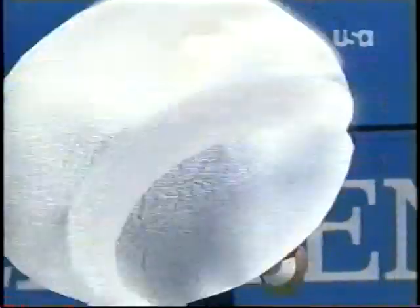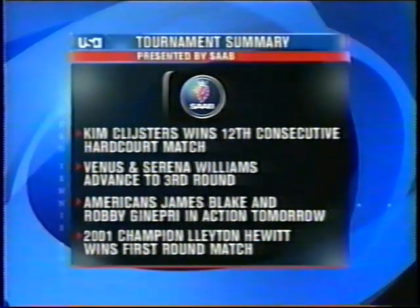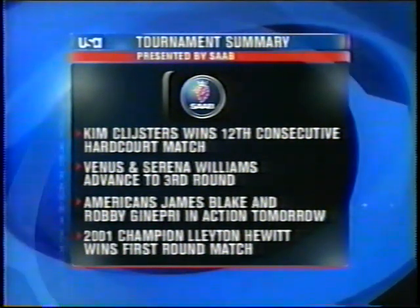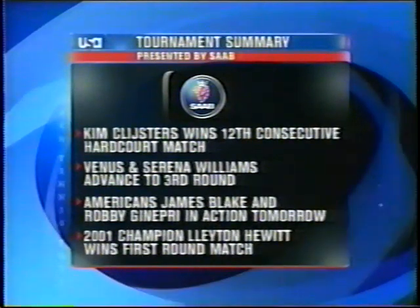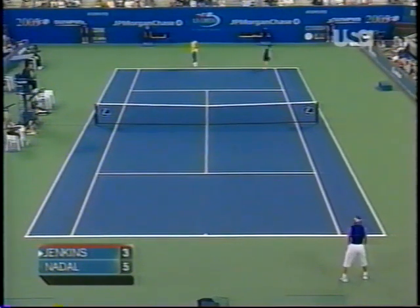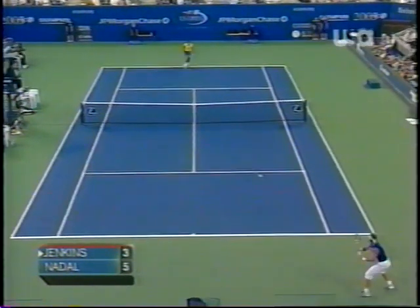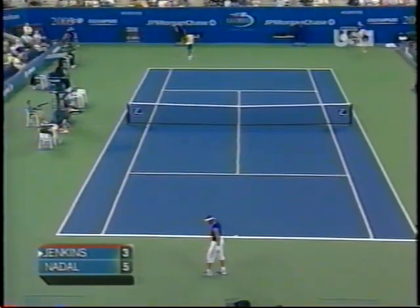The tournament summary is presented by Saab. Kim Clijsters continues her terrific hard-court summer, winning easily today. So did Venus and Serena. Hewitt played his first-round match early today and won easily. And tomorrow, Ginepri will play in the daytime against Muller, and Blake under the lights against Andrea. Andre Agassi also plays tomorrow, and that follows 2 women's matches, so it'll be about mid-afternoon here at Ash Stadium. And of course, we'll have it all starting at 11 a.m. Eastern.